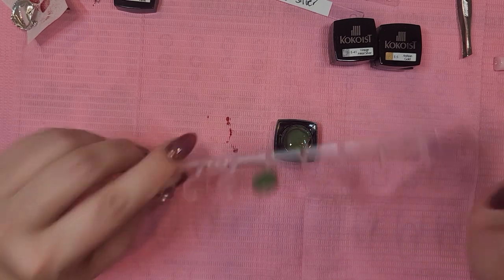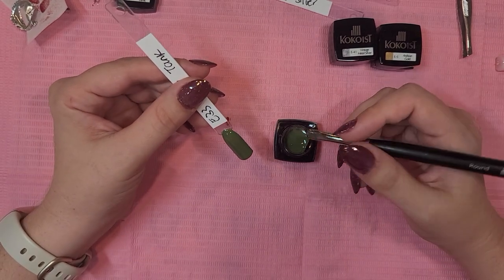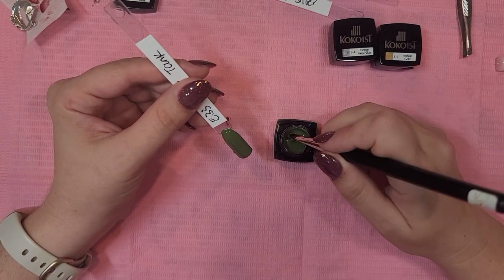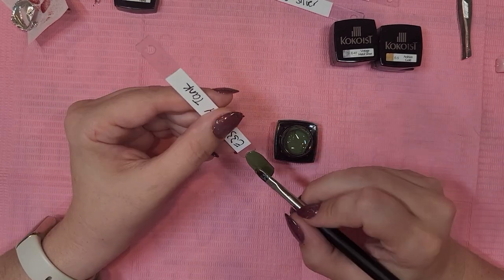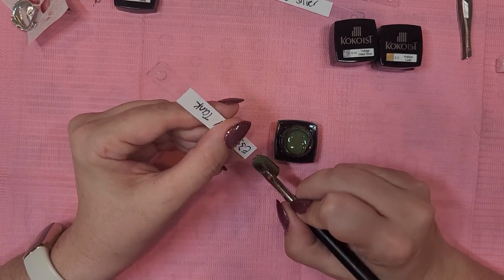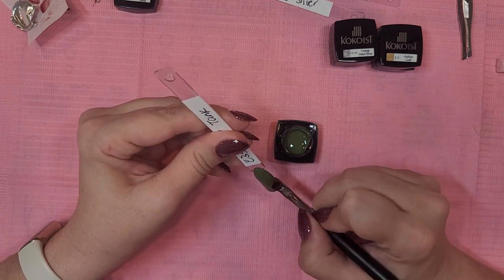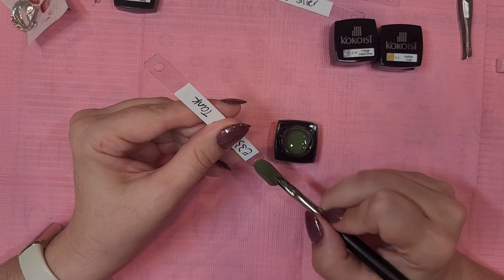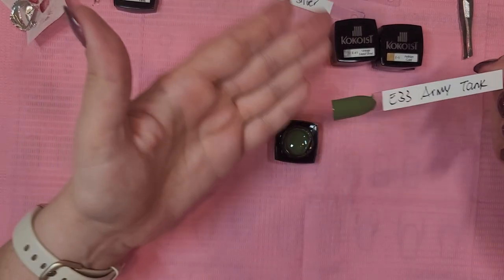It's such a highly pigmented polish that you really want to do thin layers so the colors can truly cure. But this is a great green for the fall. I did not need to do a second coat. It was fully opaque with one. But I always do two coats, so I might as well.